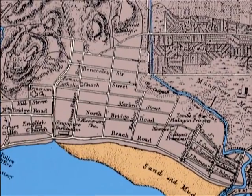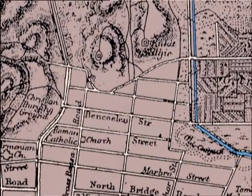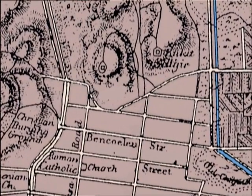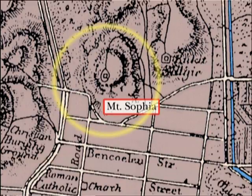When Stamford Raffles arrived in 1819, a Chinese Gambia planter already occupied the western slopes of what was to become known as Mount Sophia. Profitably growing and processing his product, his was the first of many Gambia plantations to come.